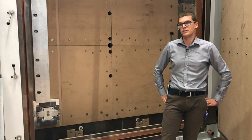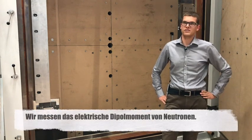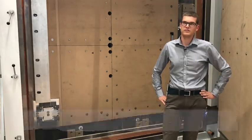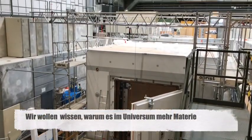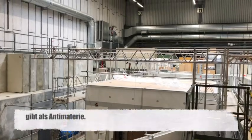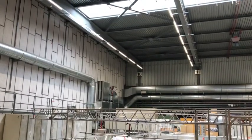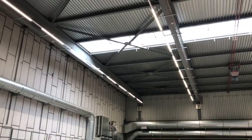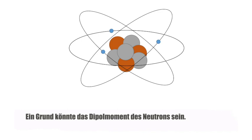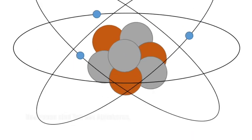And this experiment measures a fundamental property of the neutron, which is its electric dipole moment. The question that we ultimately want to answer is, why is there more matter than antimatter in the universe? At the moment we don't know a mechanism that could create this asymmetry between the two variations of matter. But we think that one of the reasons may be the electric dipole moment of the neutron, one of the constituents of the atomic nuclei.